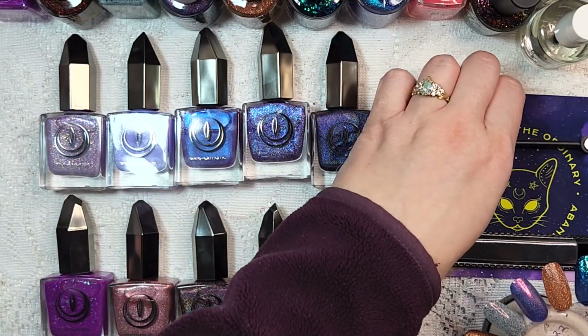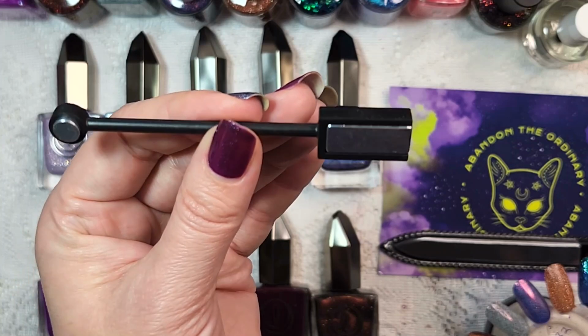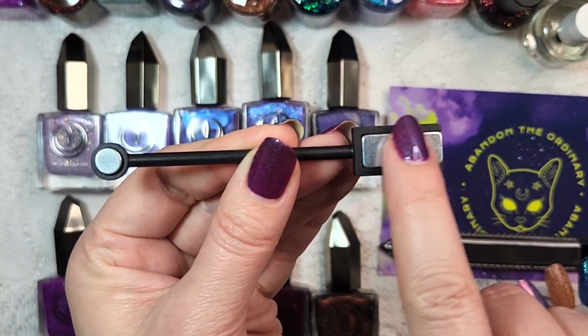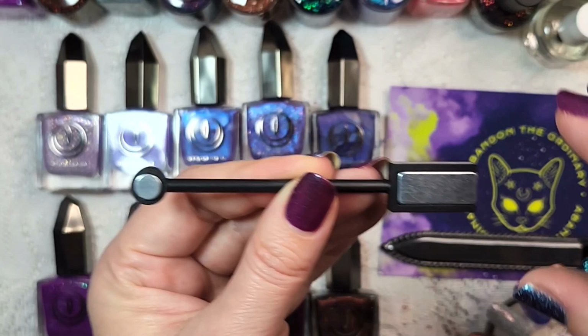Then they always send you a free magnet. They did that when they were Live Love Polish as well. So when you buy a magnetic polish, they include a free little magnet. So you have your standard magnet on this side and then a little round magnet on the other side.